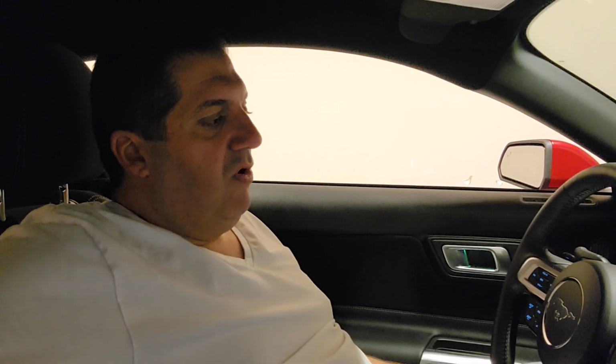So the biggest features: the active exhaust was an upgrade. I did get that because I wanted the ability to change my exhaust note. I do live in a community, and I do have a garage, so when I start this up, whether it's late at night or early in the morning, I want to be able to tone it down if necessary. But anyway, back to the exhaust.